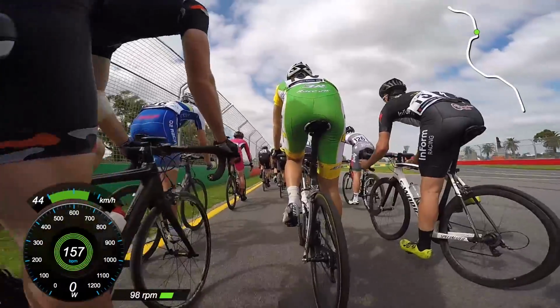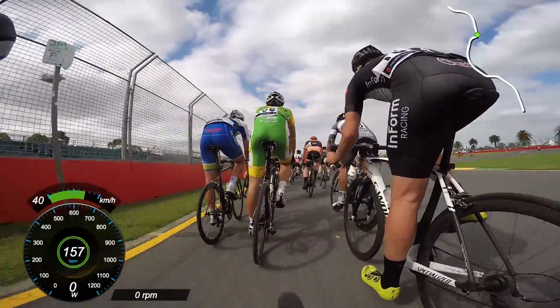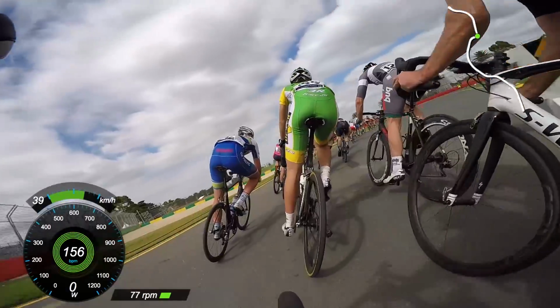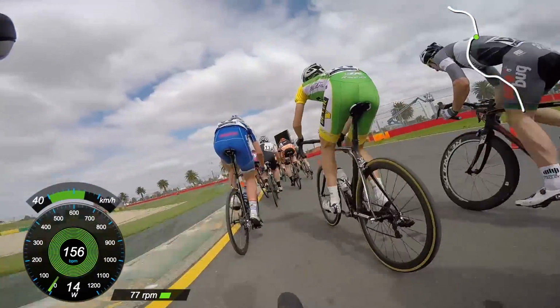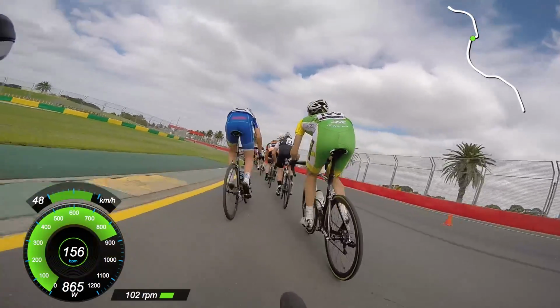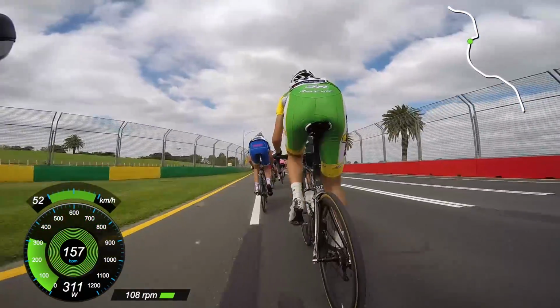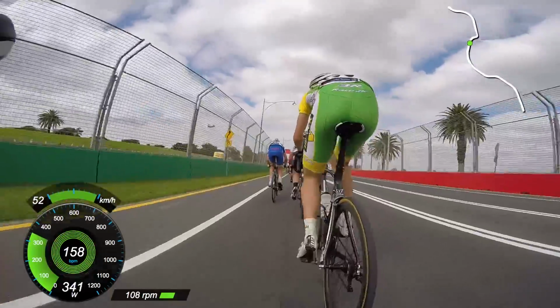One thing about cycling is they look as though they're doing it easy at the moment, but it's certainly not easy. I suppose it is easier sitting back here in the bunch as opposed to sitting on the front, but it's always a lot harder in real life compared to watching it on television, that's for sure.